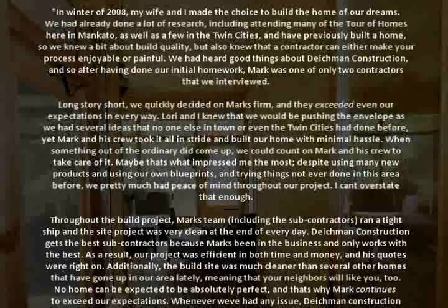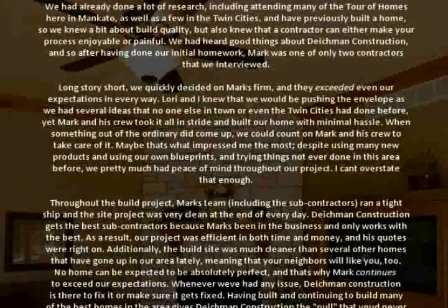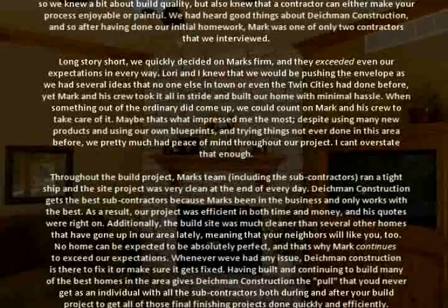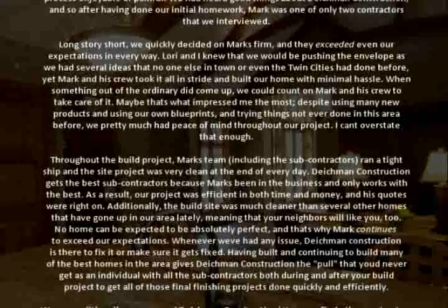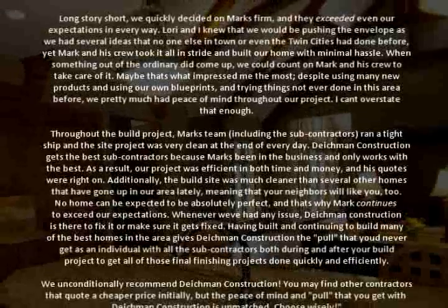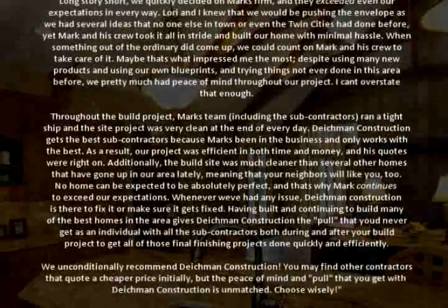Throughout the build project, Mark's team, including the subcontractors, ran a tight ship, and the site project was very clean at the end of every day. Deichman Construction gets the best subcontractors because Mark's been in the business and only works with the best. As a result, our project was efficient in both time and money, and his quotes were right on. Additionally, the build site was much cleaner than several other homes that have gone up in our area lately, meaning that your neighbors will like you too.